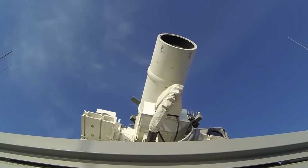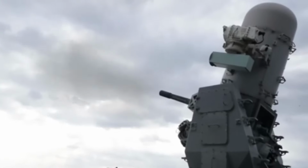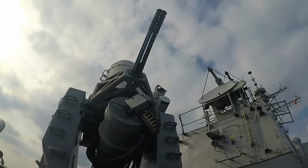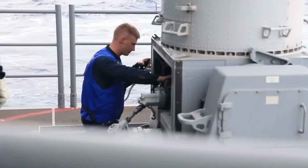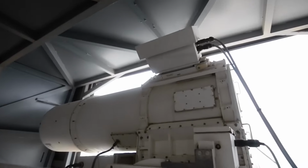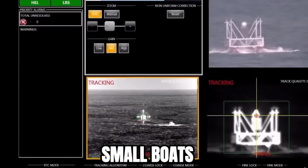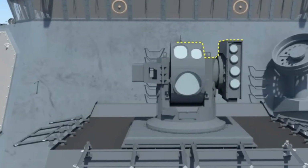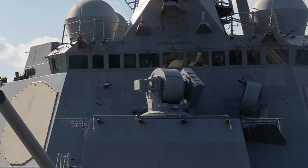The laser works by focusing a high-intensity beam on a target, generating extreme heat that can melt metal, ignite fuel, or fry sensitive electronic systems. The longer the beam stays locked onto a target, the more damage it inflicts. This makes Helios particularly effective against drones, small boats, and even incoming missiles, threats that can be neutralized instantly without the need for costly missile interceptions.